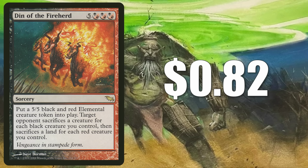Number 14, Din of the Fire Herd at 82 cents. This one doesn't really see play either. It's another expensive card to cast. It also relies heavily on board state. It's a win more card that if you're behind, it won't save you. Plus, it only targets one player, which many times won't be good enough in Commander.